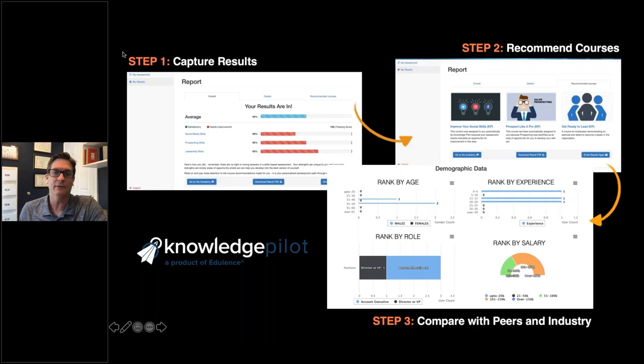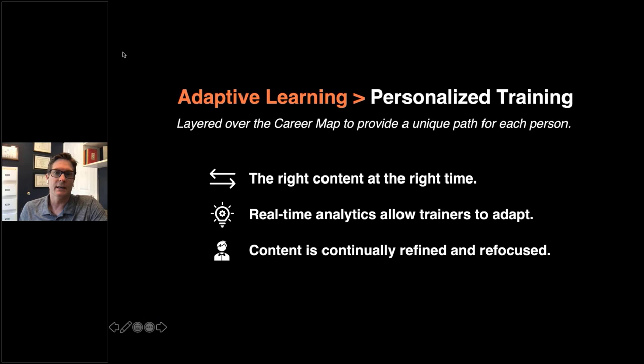And that's what KnowledgeLink provides: enrollment capabilities for the skill set competencies that they're weakest on. And obviously there are recommended courses and analytics for you to see on the back end. So again, a lot about adaptive learning, personalized training, the right content at the right time, and real-time analytics for the admins on the back end to see how those users are adapting to the content. And then continue refining and refocusing that content in those adaptive learning paths.